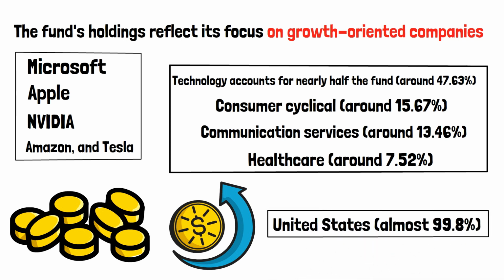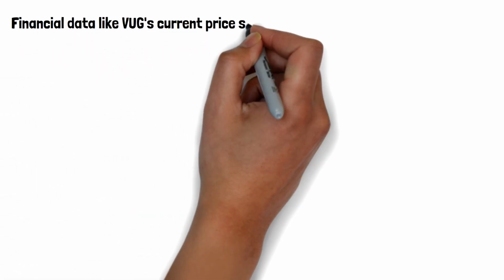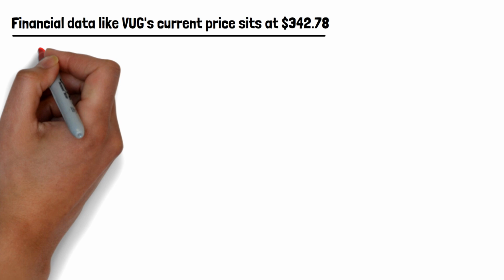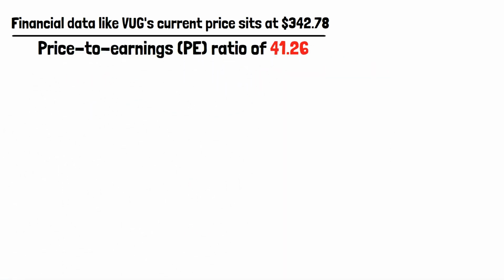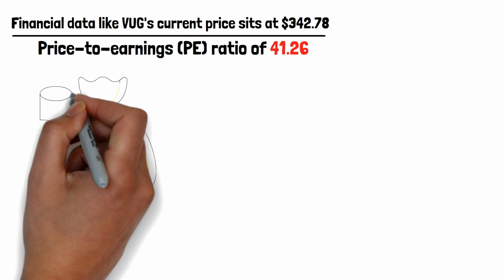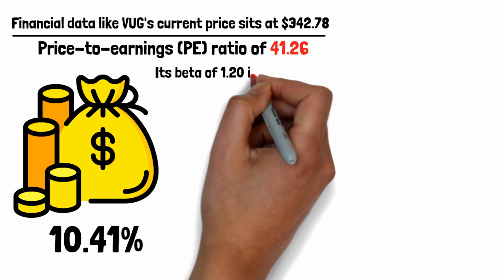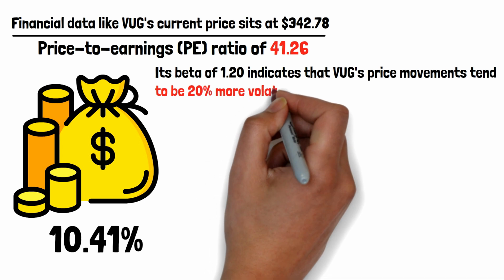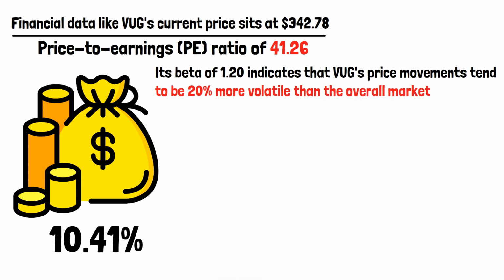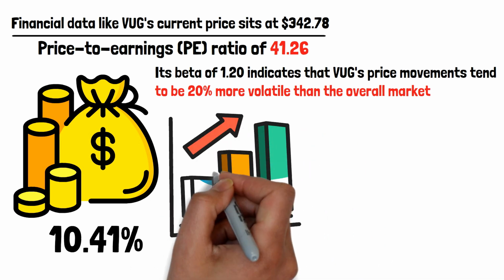to other developed markets. Financial data like VUG's current price sits at $342.78 with a price to earnings (PE) ratio of 41.26. The fund's year-to-date daily total return is around 10.41%. Its beta of 1.20 indicates that VUG's price movement tends to be 20% more volatile than the overall market, again reflecting the inherent volatility associated with growth stocks.